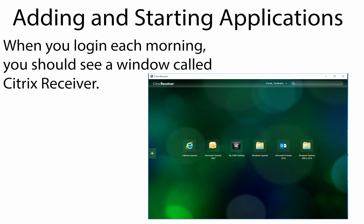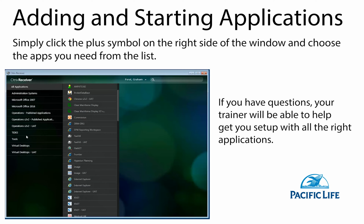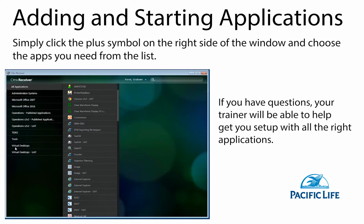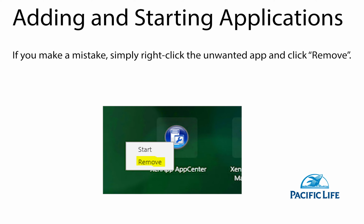When you log in each morning, you should see a window called Citrix Receiver. If not, please move your mouse to the bottom right side of the screen and click the up arrow. Then, double-click the icon for the Citrix Receiver as shown. Next, you'll see a green window asking you to add your apps. Simply click the plus symbol on the right side of the window and choose the apps you need from the list. If you have questions, your trainer will be able to help get you set up with all the right applications. If you make a mistake, simply right-click the unwanted application and click Remove.